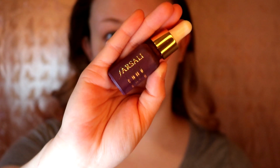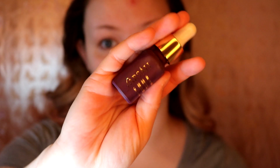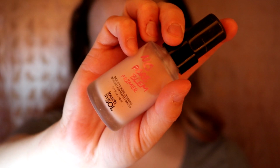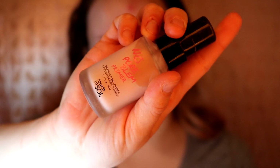Before we get into using the beauty sponges, first I'm going to put on some Farsali Unicorn Essence just to give my face some moisture. And yes, I am aware of this pimple. I've had it for like 3 days now. Won't go away. I don't know where she came from. She hit me like a meteor. We're friends now. Now I'm just gonna go in with Touch and Soul's No Problem Primer, just to prime my face to give both these sponges a good chance.